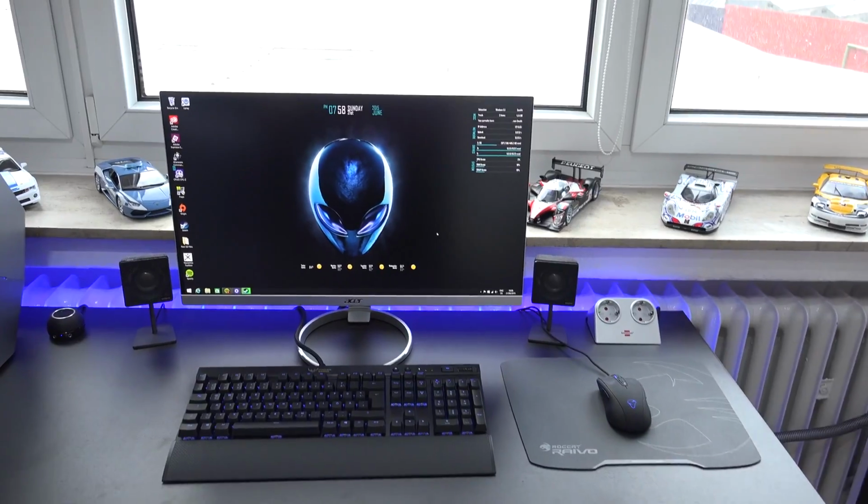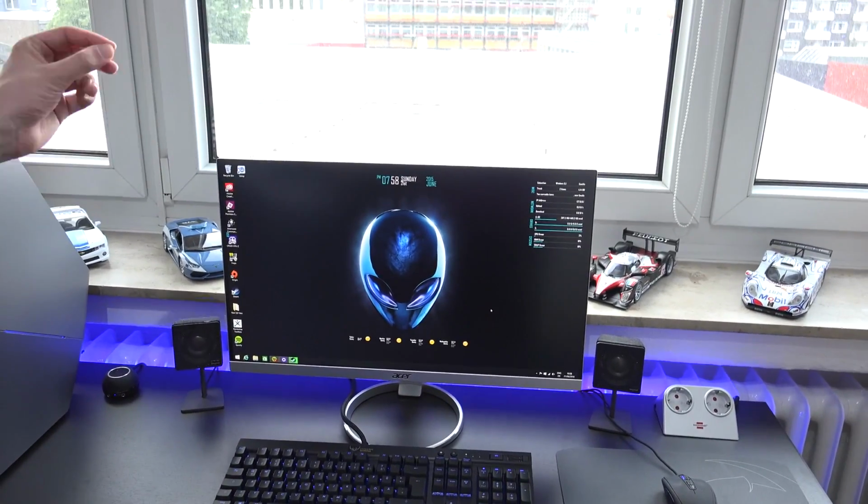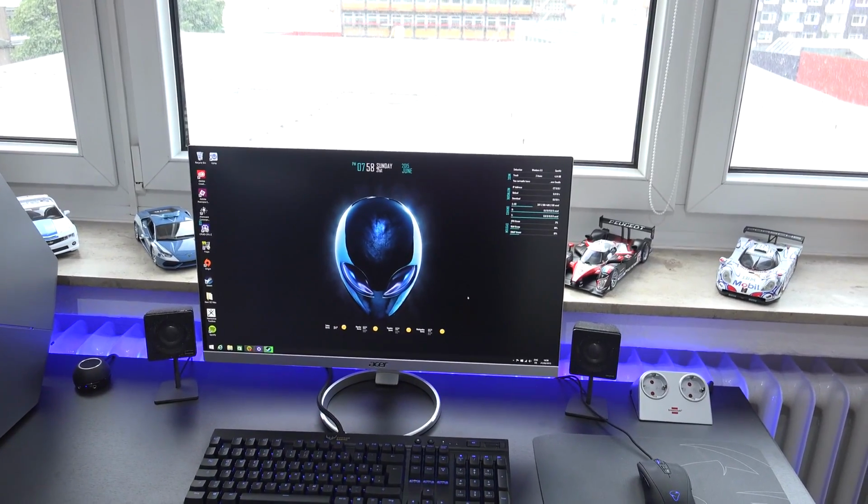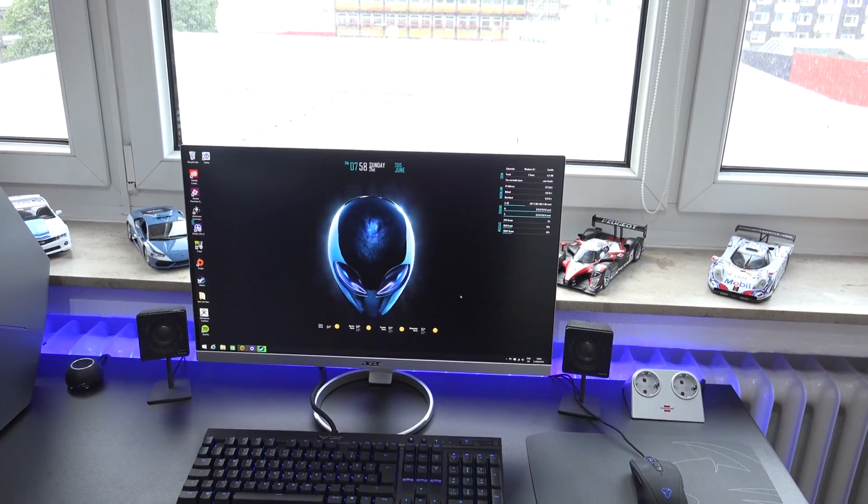And then we also have this very nice 1440p Acer monitor. It has a very long name, but it is called the 7 Series, in the US at least.